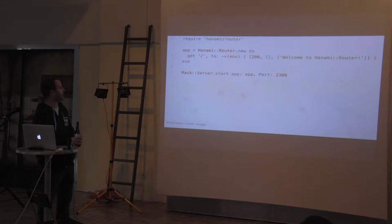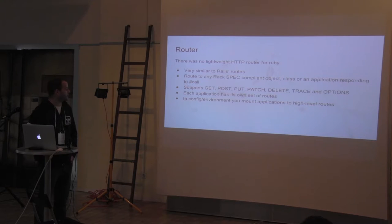And now the router, this is the minimum code you need to write to get the Hanami router running. And as you can see, you just require a single gem. You instantiate a new object, you map slash to a proc, which returns a Rack compatible response, and you can start the app, and if you visit port 2300, you'll see welcome to Hanami router. So it's really not a lot of other dependencies needed to get things running.